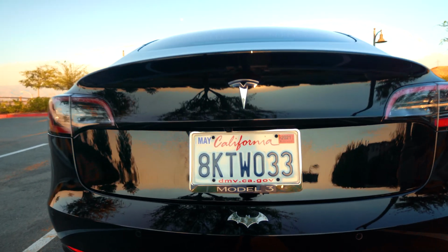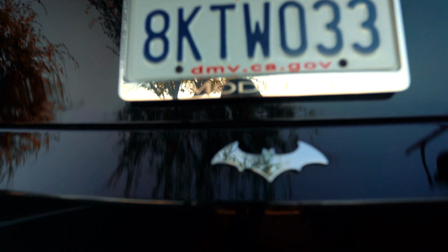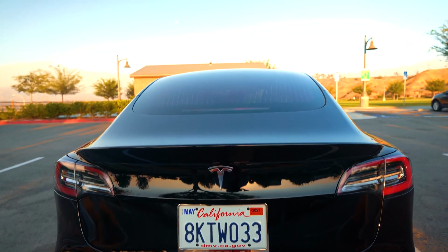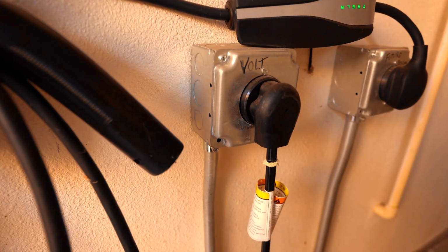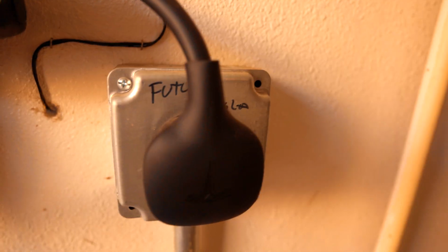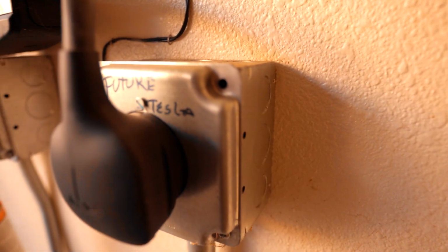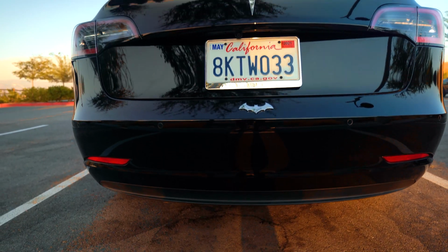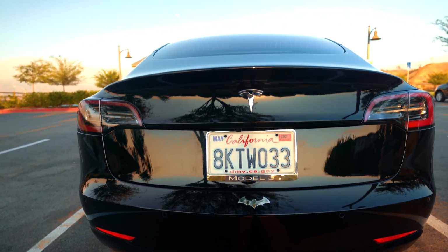Even when my wife and I first purchased our home and got electrical work done in the garage, we asked the electrician to install a NEMA 14-50 outlet for a future Tesla. The electrician jokingly wrote on the outlet, "Volt" and "Future Tesla." At the time, it was a pipe dream. It wasn't like my wife or I were making bank or coming from wealth or anything.